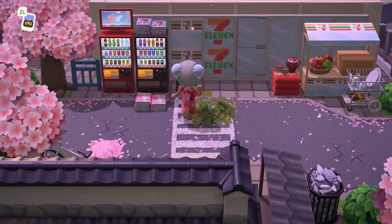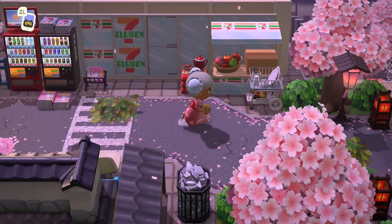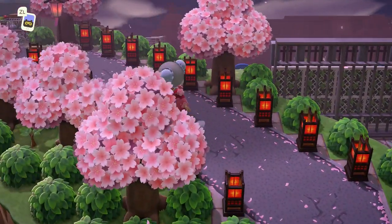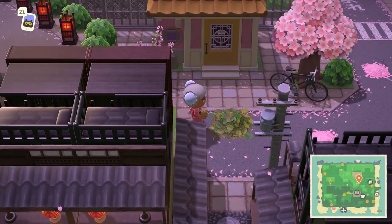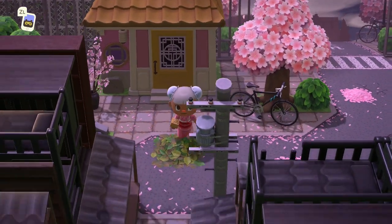A 7-Eleven gas station. Ooh, nice trail of lanterns. It looks super cool. Oh, we went down some stairs. I really love this house. It's super cute.